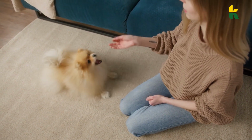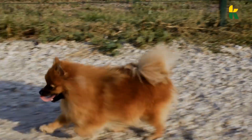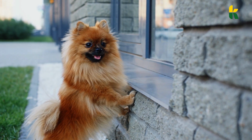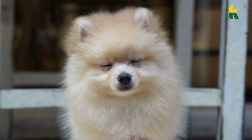One thing that makes Pomeranians great as pets is that they're very affectionate and love to be around their owners. They're also very playful, which means a lot of squeaky toys and long walks. Oh, and if you're the type of owner that likes cuddles, then the Pomeranian would be perfect for you. They're often described as lap dogs because they love snuggling with their owners.